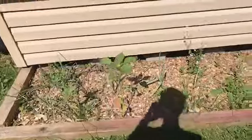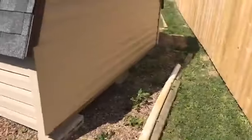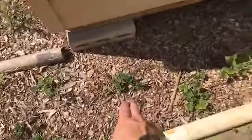Some volunteer wildflowers or something. They almost look like sunflowers. I'm waiting to see what they do. Wildflowers there. Potato patch is doing pretty good, probably about the same since last time you saw it. A couple more volunteer sprouts and stuff coming up, but not a lot. I think it doesn't get quite enough sun back there.